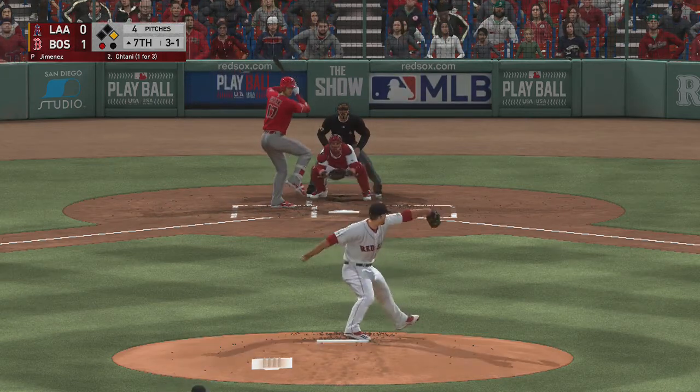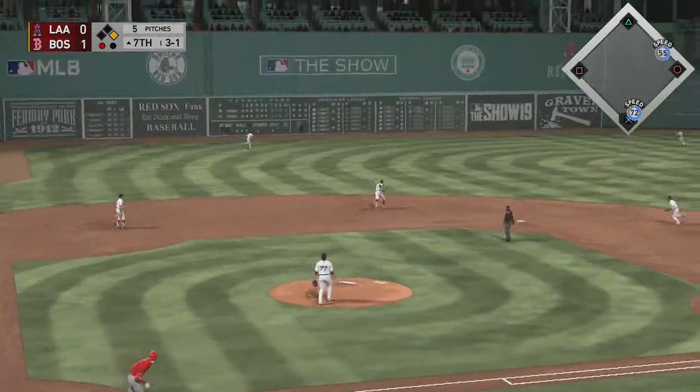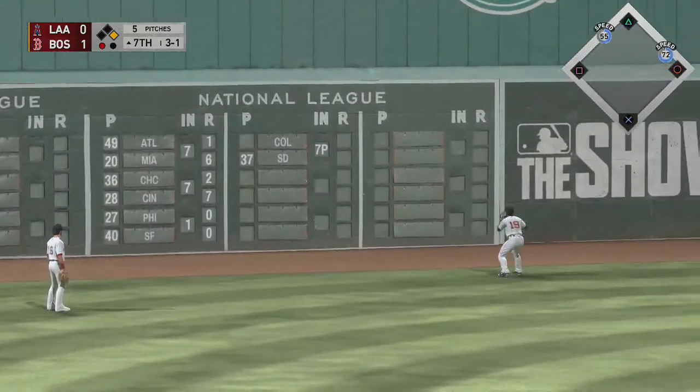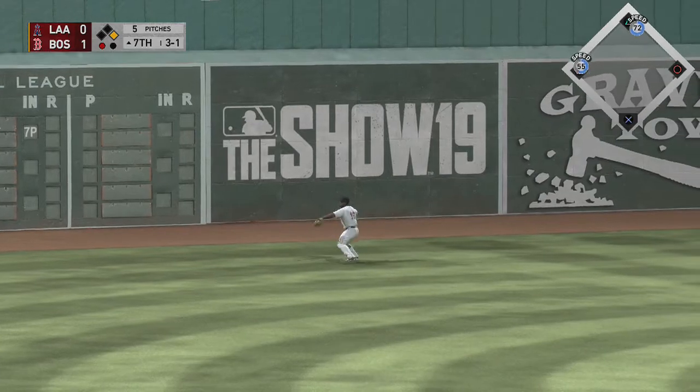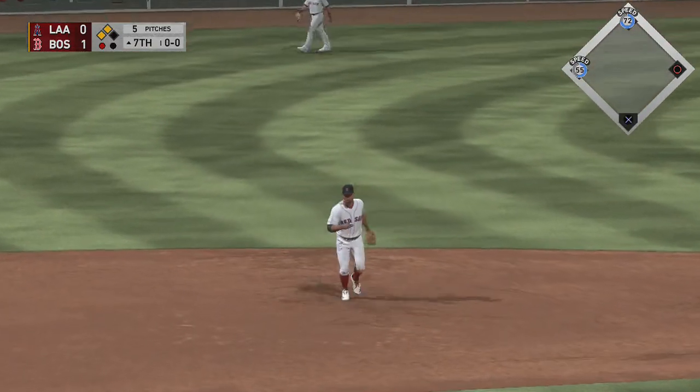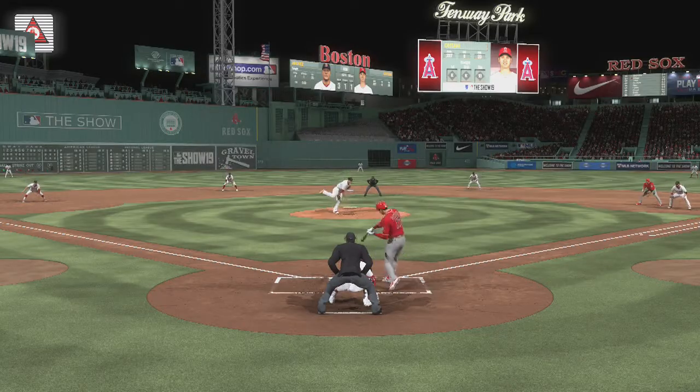The 3-1. There's a swing and a high drive into left center field. Ranging back is Bradley, and it bangs off the monster. And they'll have runners at second and third following the 1-out double. Finally, a little something for them to get excited about.